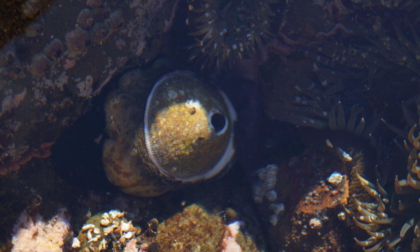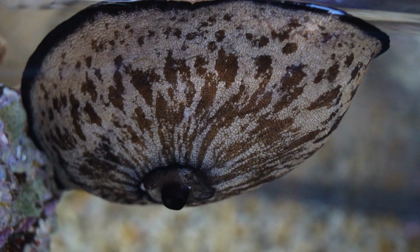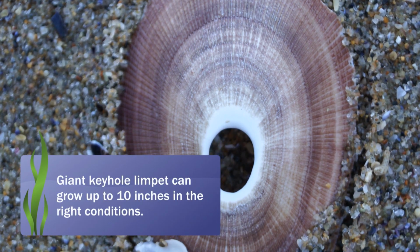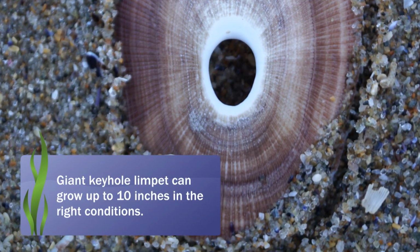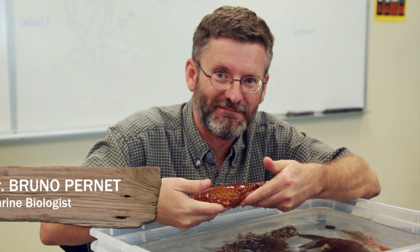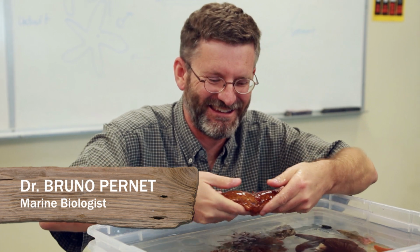These keyhole limpets are some of the largest limpets that live in our local tide pools. I wanted to learn more about these interesting animals and to find out what the hole on the top of the shell is used for. I went to visit another colleague of mine, Professor Bruno Pernet, at the lab to find out more information about these keyhole limpets.